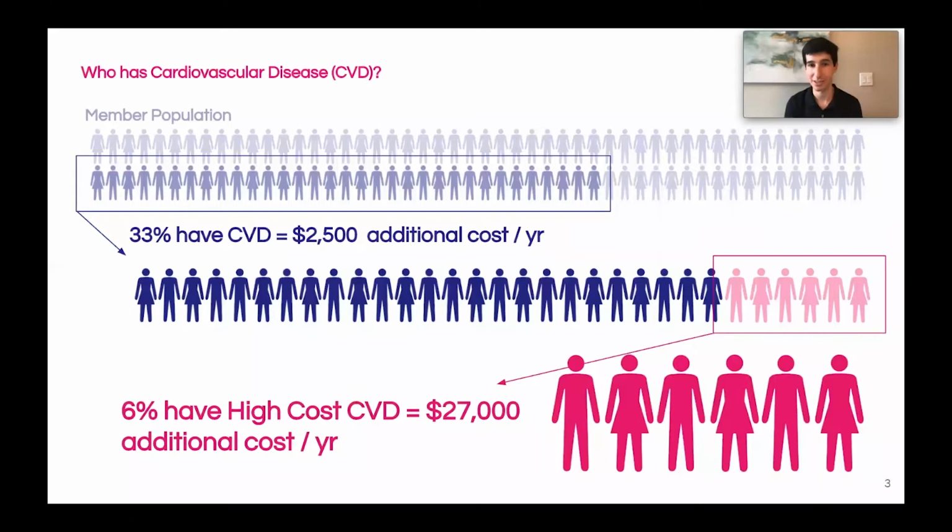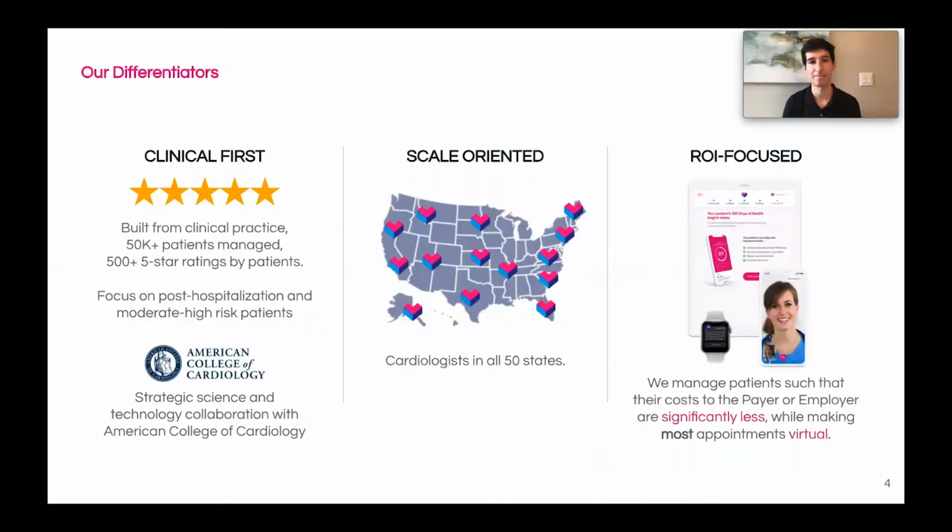We manage patients with moderate and high-risk cardiovascular disease, focusing on the true clinical members of a population. Of these, 33% have moderate and high-risk heart disease and cost an additional $2,500 per year. Then we have the 6% who are the acute high utilizers, patients bouncing in and out of the hospital and costing about $30,000 per year.